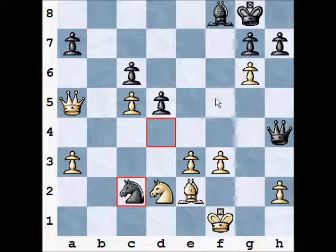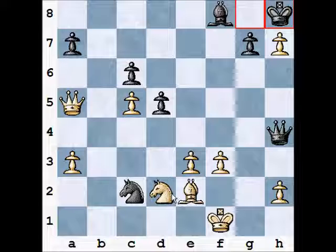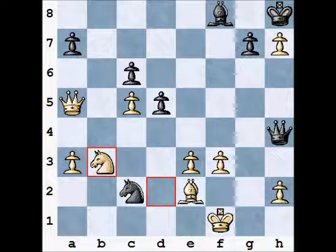White's not even threatening queen d8 because this queen is covering it. So white has absolutely no threats, really no compensation. I don't see how he's going to possibly hold this. Good luck against Kramnik as well. So that was kind of the variation of pawn takes.